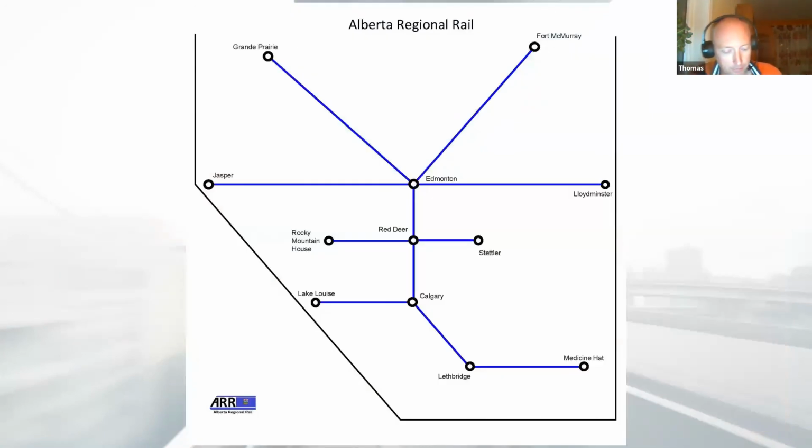Alberta Regional Rail aims to use the latest technology to be a testbed for emerging technology through collaborations with the universities in the corridor and to showcase what can be done with modern technology.